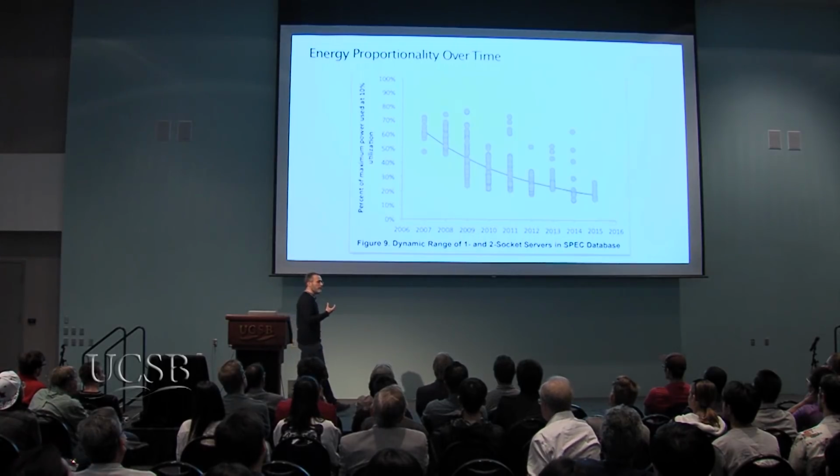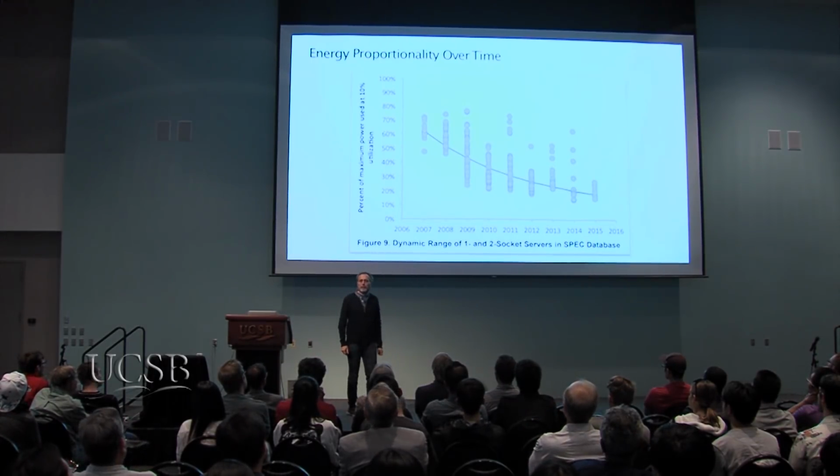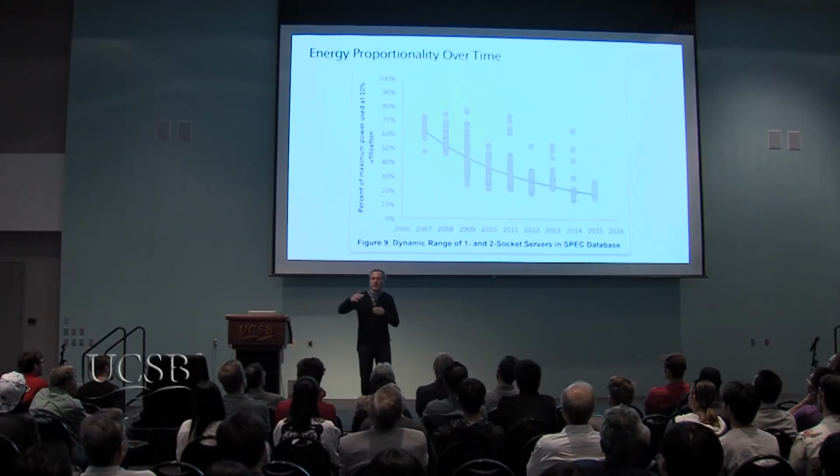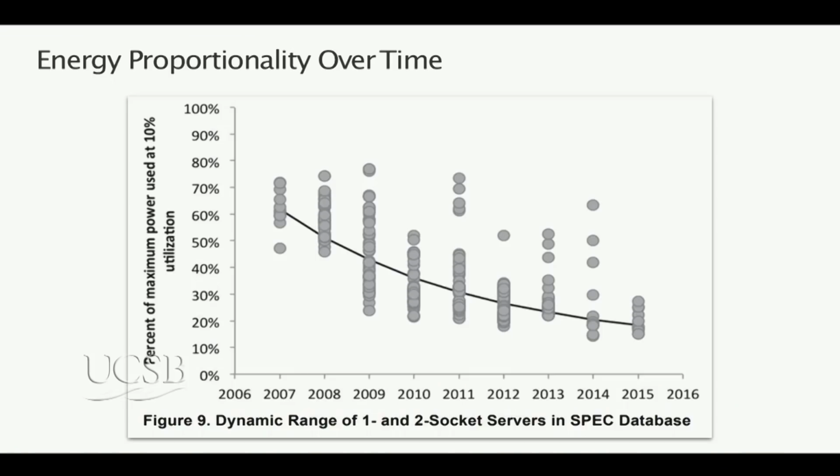The server's running at 10% utilization, yet it uses 60, 70% of peak power. That means its power draw is not very proportional to the amount of computation it's actually doing, right? It's kind of a bad property because servers aren't always fully busy. And this says even when you're totally idle, you can't really save much power because you're still using 60%, 70% of the full power, right?